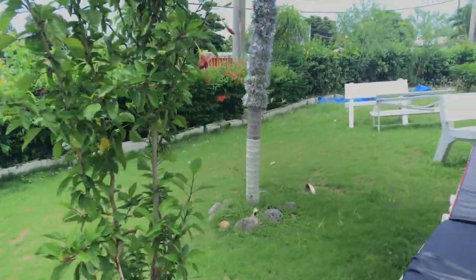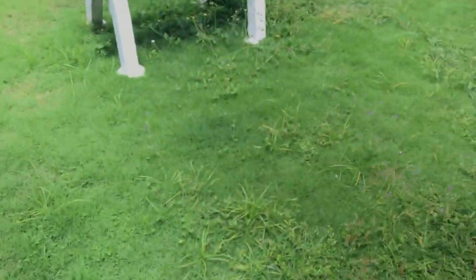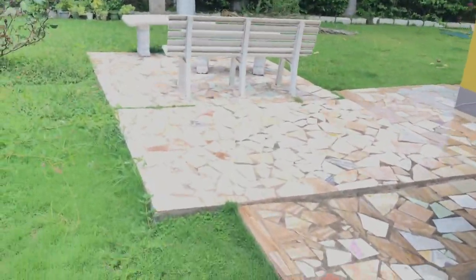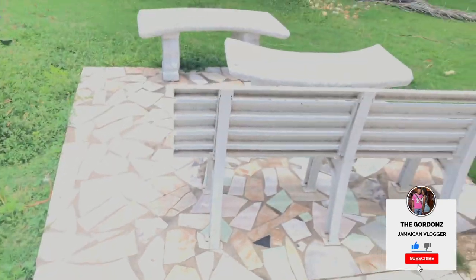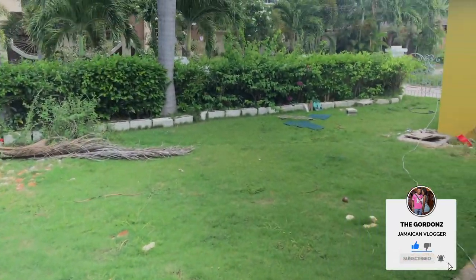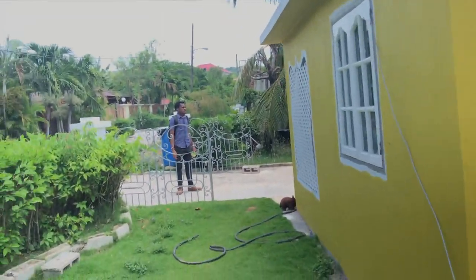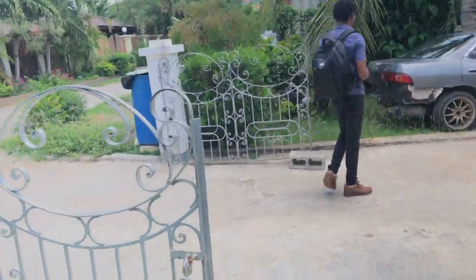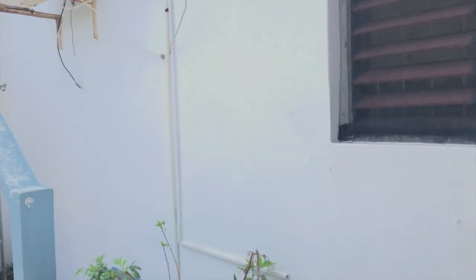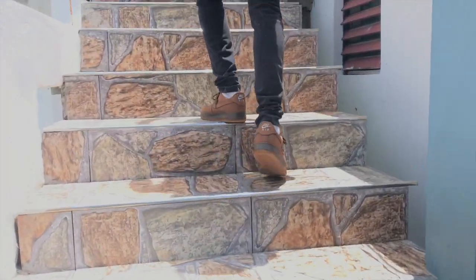Right, so this is the lawn area. Take a final look. This is the lawn area. It's a big house. This is a big house. There are other persons who live on the property as well. But I guess this would be your front entrance, your entrance, if you do not mind living amongst people.